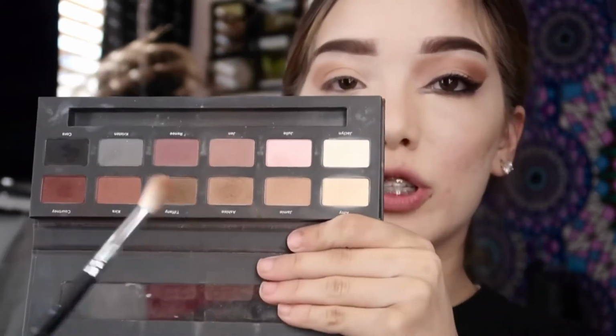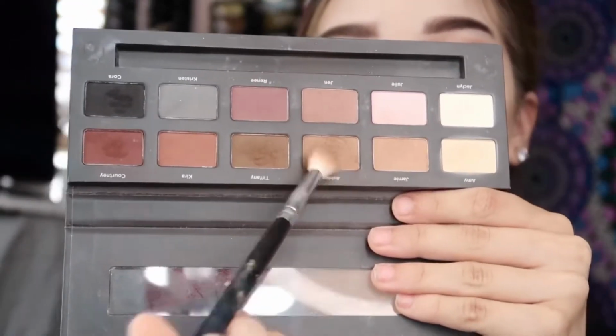With the next shade, I'm going to be taking the Morphe M441 with the shade Ashley, which is the shade right next to it. It's this like more darker brown shadow than the first one. And we're going to put this in the outer corner of our eye to add dimension.